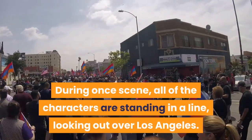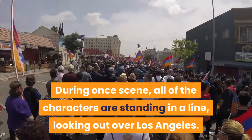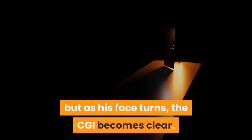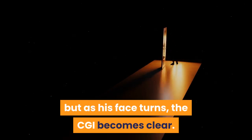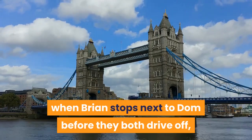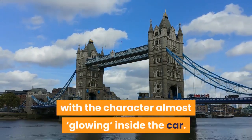However, there are a handful of scenes that are pretty startling, especially when watching the film a second time. During one scene, all of the characters are standing in a line, looking out over Los Angeles. Brian stands at one end and looks over at Dom, but as his face turns, the CGI becomes clear. It is most apparent at the end of the film, when Brian stops next to Dom before they both drive off, with the character almost glowing inside the car.